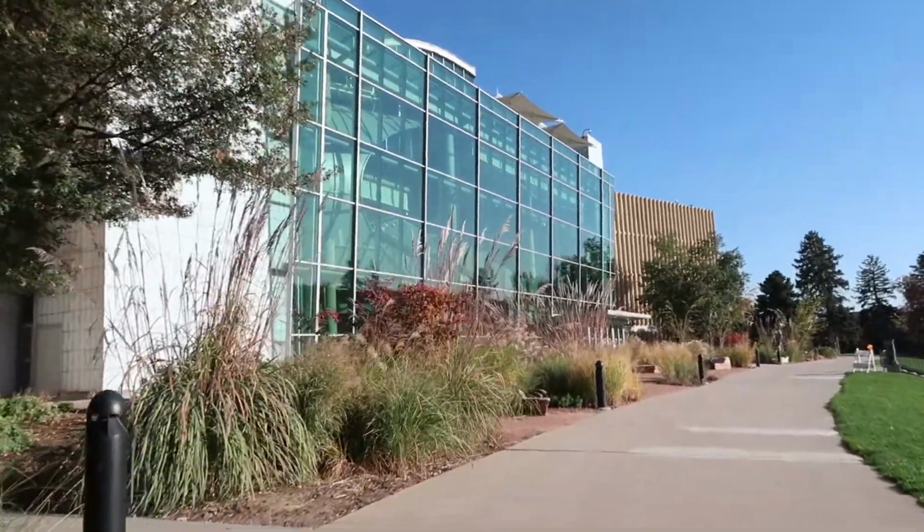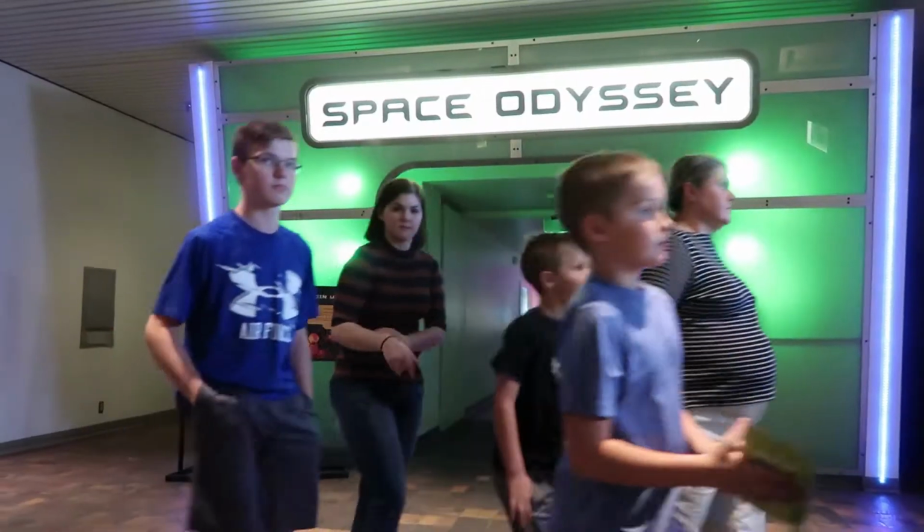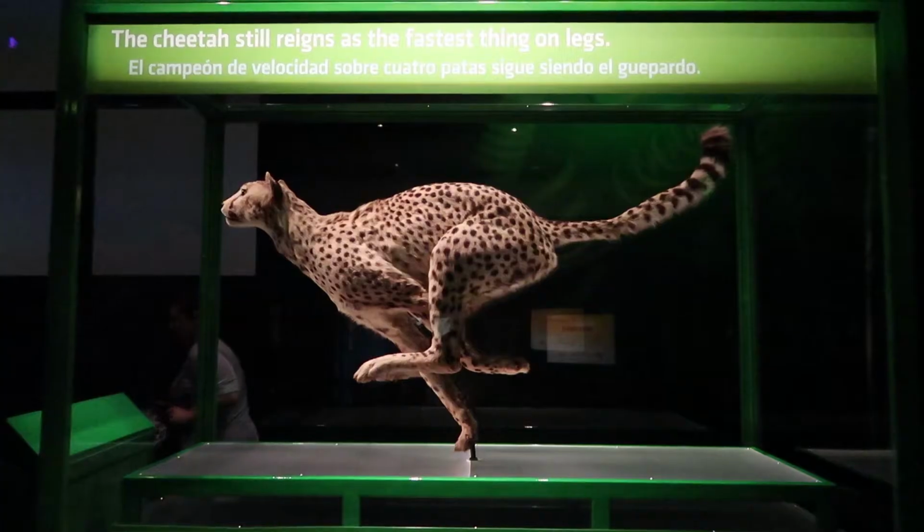There it is. Okay, I made it. I'm in Denver. I'm at the Denver Museum of Nature and Science. I'm going to be here for the entire day. I'm so excited about some of the exhibits they have. They have a gem room, they have the Space Odyssey, they have the mechanisms of animals doing cool stuff. I'm horrible at vlogging, but come and check it out.